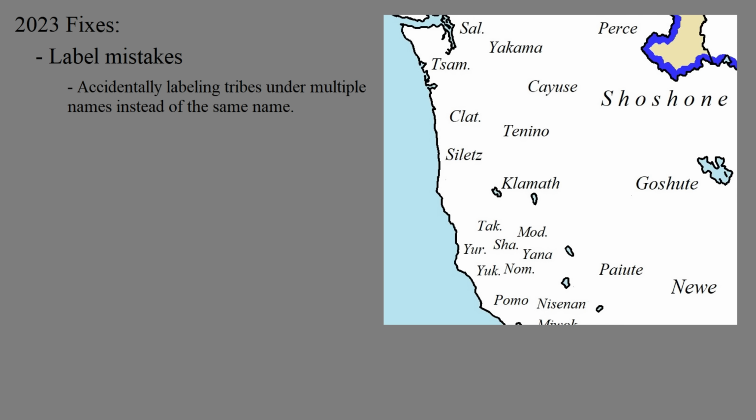Now, in terms of the map mistakes I fixed, a lot of it was honestly label mistakes. There were some spots where I would label the same tribe differently on different parts of the map because I was referencing two different things, and each source used a different name. For example, I labeled a spot as Shoshone and another spot as the Niue tribe, and Niue is actually just another name for the Shoshone.